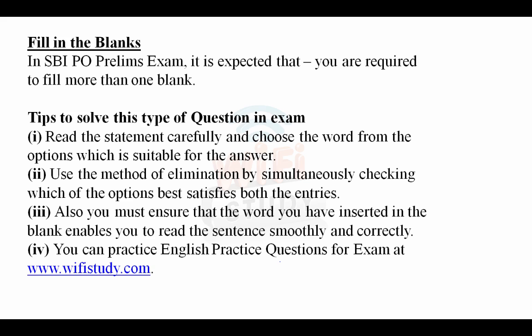Now let's see filling the blanks. In SBI PO Prelims, it is expected that you are required to fill more than one blank. Okay, tips to solve this type of question in the exam: read the statement carefully and choose the word from the options which is suitable for the answer. Okay, first of all, use the method of elimination by simultaneously checking which one of the options best satisfies the entries. Okay, so you can simultaneously check the given options.